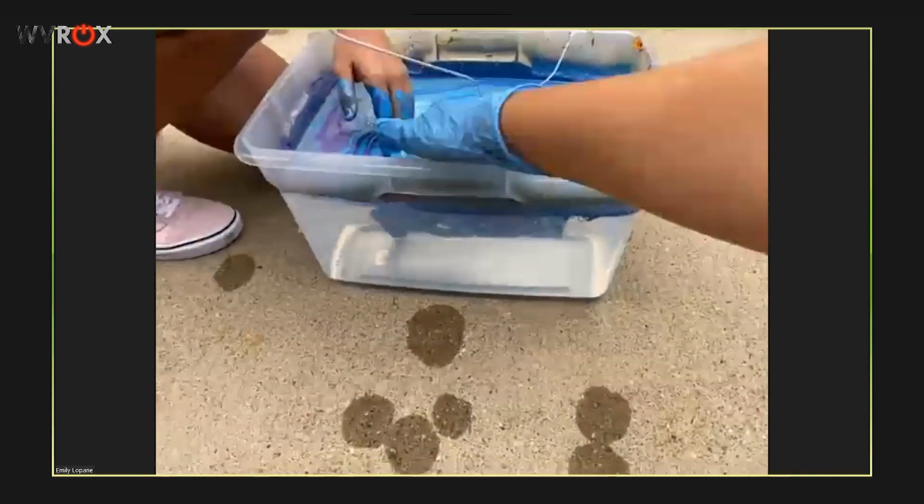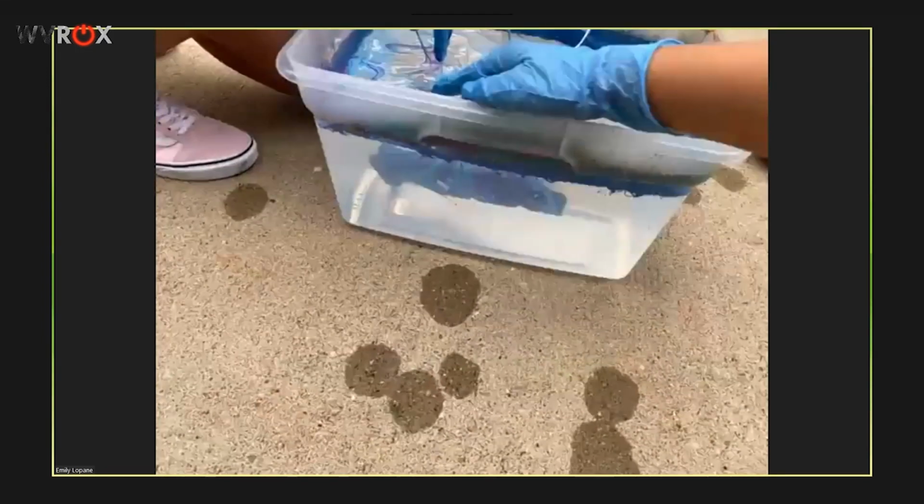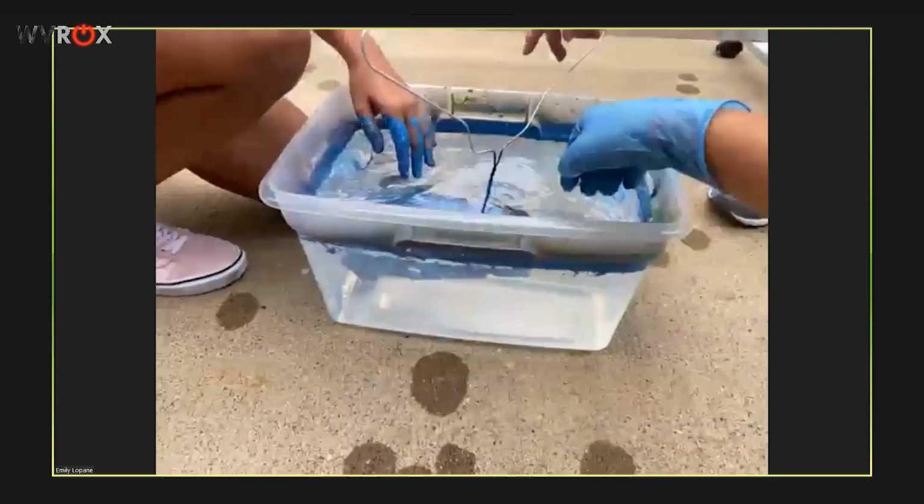Uh-oh. And now McKenna's dipped her hand. It's fine. Gonna swirl it until it's all the way out of the way. Okay.